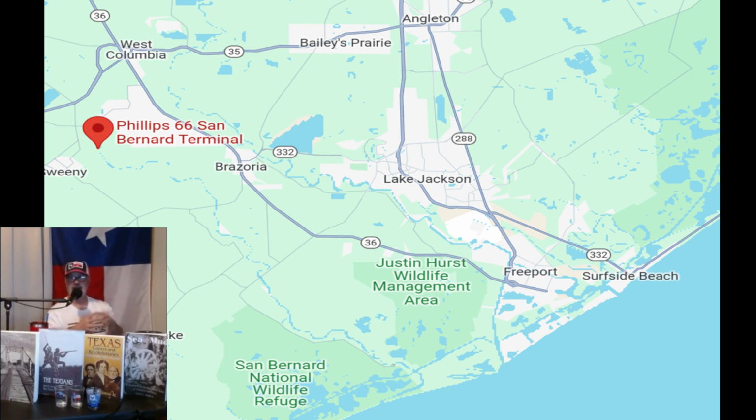And I guess that's where a lot of their chemicals and stuff like that come from overseas and are transported on barge. Now, when we're looking at this map, I want you to notice that you've got Surfside Beach, and on the other side of Surfside Beach, you've got Quintana Beach and Bryan Beach. And Surfside Beach is the old mouth of the Brazos.